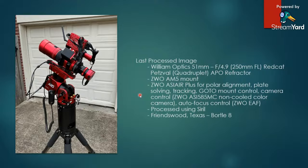Sure. So, Stan, on your first setup, your field flattener, is it the William Optics field flattener, or some other brand field flattener? It's the William Optics. It's a 68 A11 or something like that. Okay. I bought it at the same time.